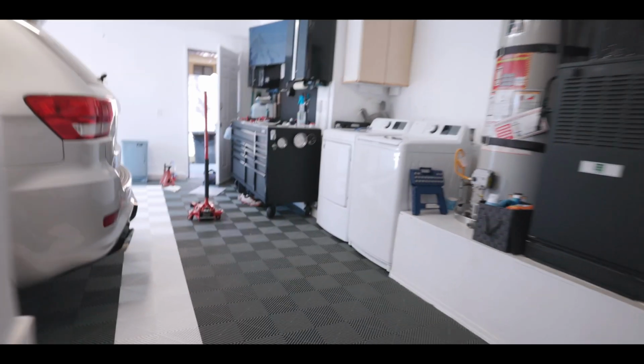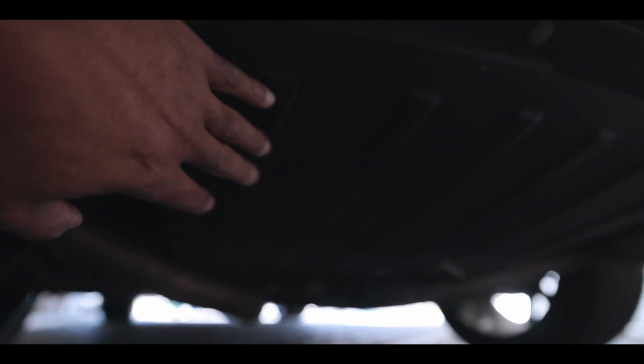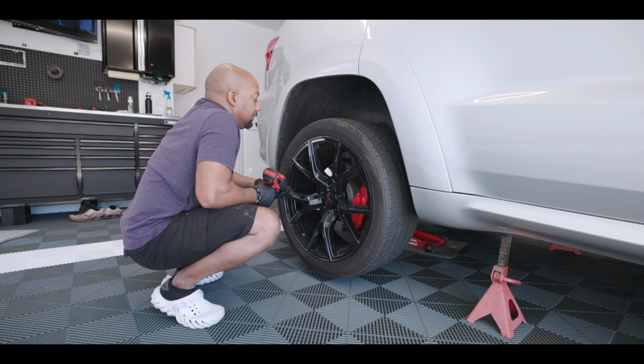And these are going to go. Let's find out, because I don't even know where they go. I didn't notice this before. It has this cool diffuser right here. And it goes all the way under. It's for like pretty good aero. Alright, let's just get to this.